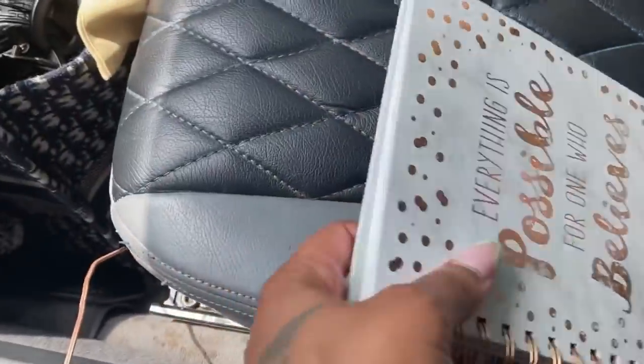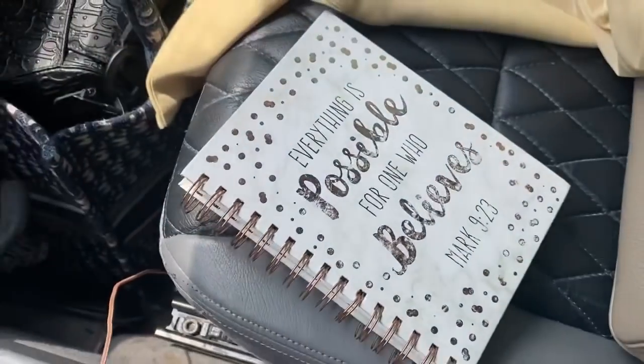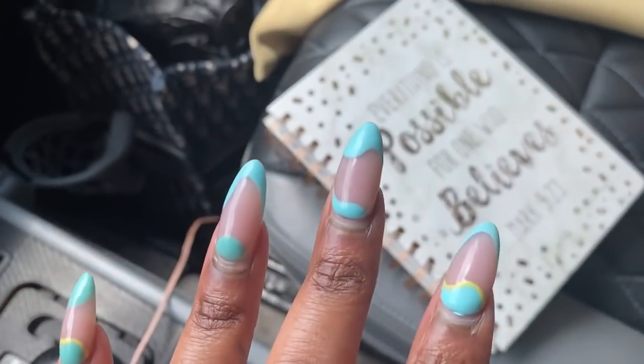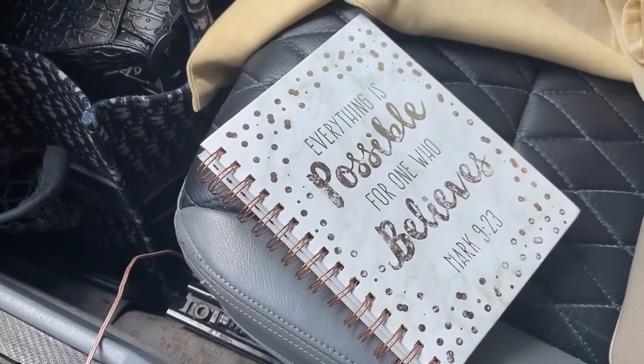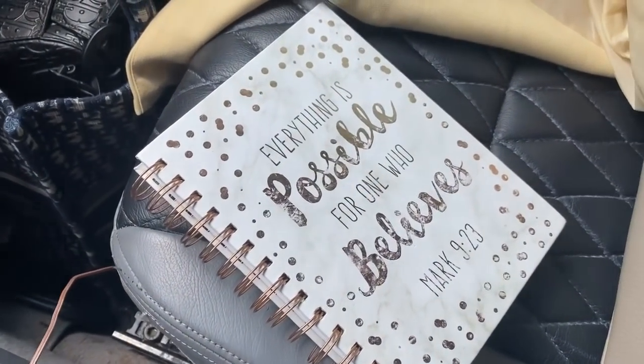I don't think y'all understand how happy I am to have my book back. This has all my ideas for my YouTube videos. The songs that I normally use are in there. When I didn't have this book, I really had to sit there and go through all the songs on my app to see what song I needed to use for my YouTube video. And it's super annoying because this one already has everything planned out.